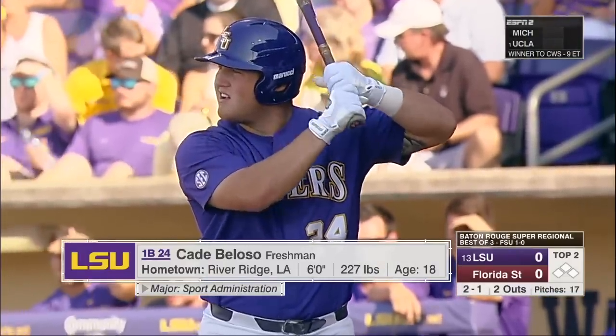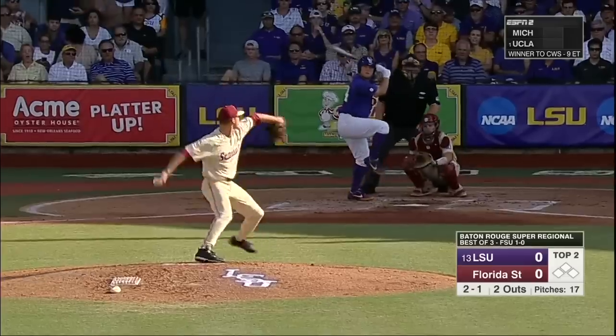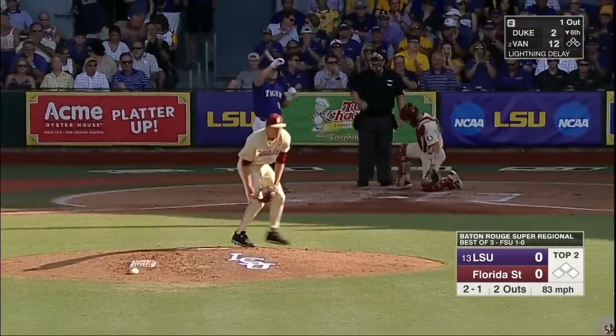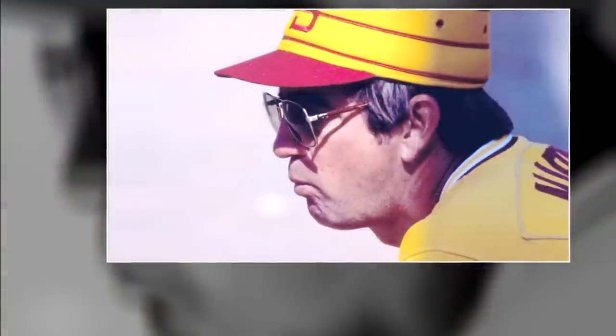Here's Cade Beloso, put into the starting lineup today by Palminari and over at first base. In there for his bat. Beloso DH'd yesterday.